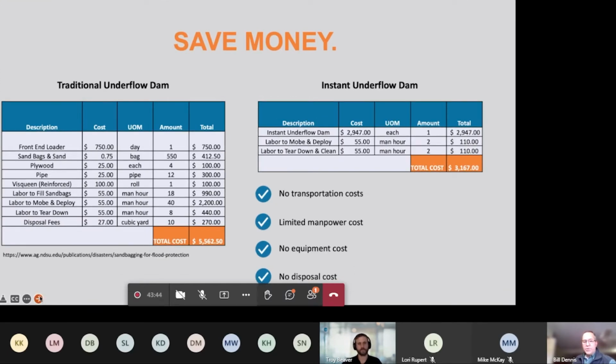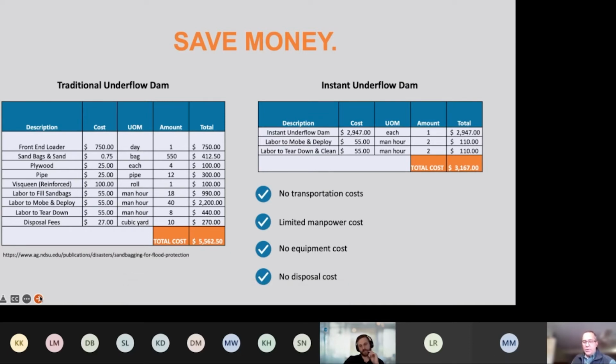Yeah, a couple things, Troy. It's obvious, but I want to say it. A traditional underflow dam is an ephemeral thing. It goes away once you're done with it. You have no asset to use after the fact. Obviously, if you're buying a water gate, you have that asset that you can use multiple times.